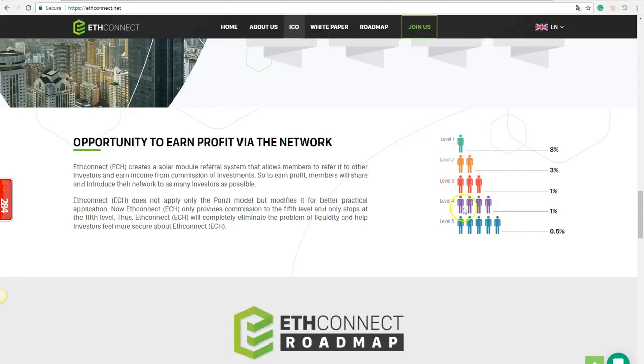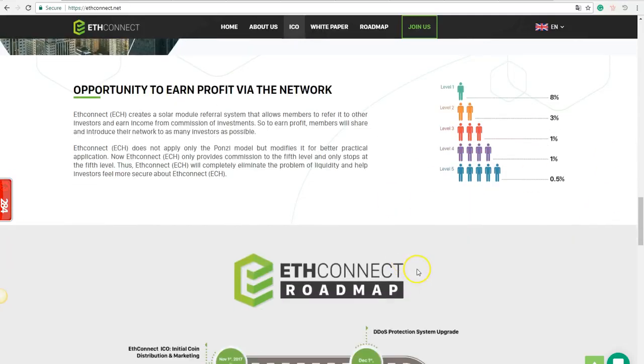Alright, so here's your affiliate structure, 5 levels deep, 8, 3, 1, 1.5%. It looks good, sustainable. I like that. That's a really good sign.